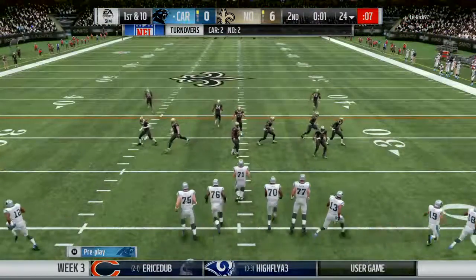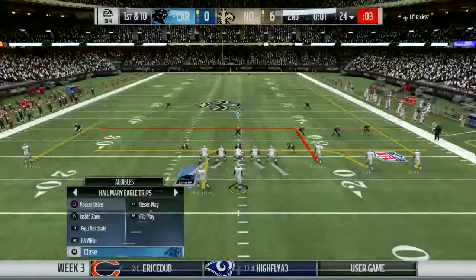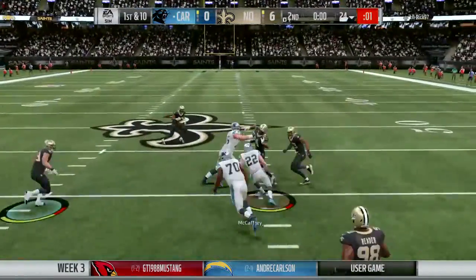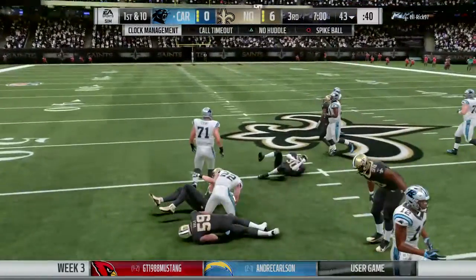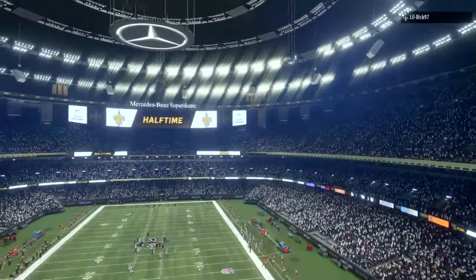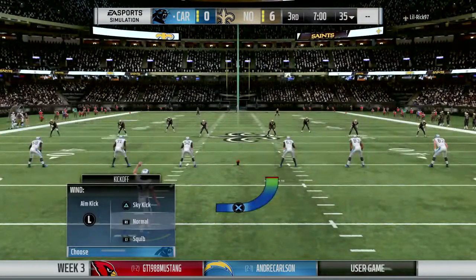Final play of the first half, barring a penalty, as they come up on 1st and 10. The drive begins with a run by McCaffrey. And they get him down, but not before he takes it across the 40-yard line. So a couple of field goals, that's all we've been able to muster through 2 quarters of play. 6-0 is our count at the break.